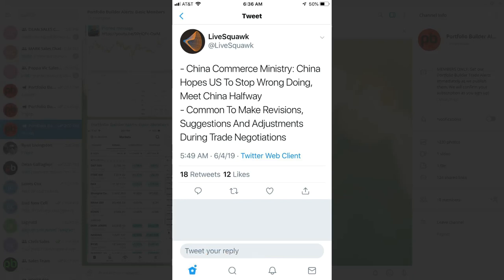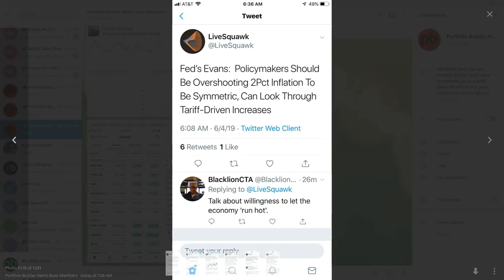China's Commerce Ministry: China hopes the U.S. will stop wrongdoing and meet China halfway. It's common to make revisions, suggestions, and adjustments during trade negotiations. Fed's Evans: policymakers should be overshooting 2% inflation to be symmetric, and can look through tariff-driven increases. So basically, they're just saying they won't raise rates on us without a lot of notice here, which is good.